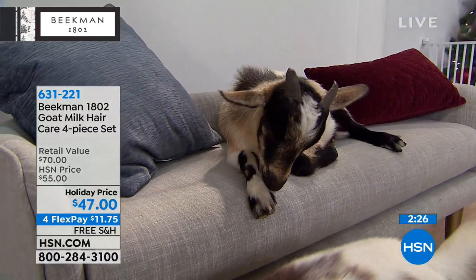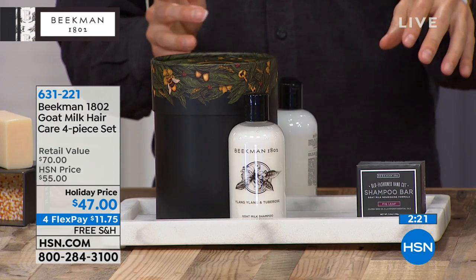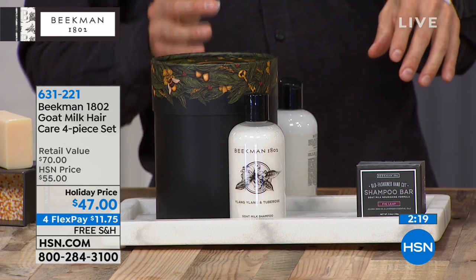And what I love about that we include the Ylang Ylang shampoo in here is that it puts that sexy into your hair, and it will stay with you all day. So when you run your fingers through your hair, you just get enveloped by sexy.